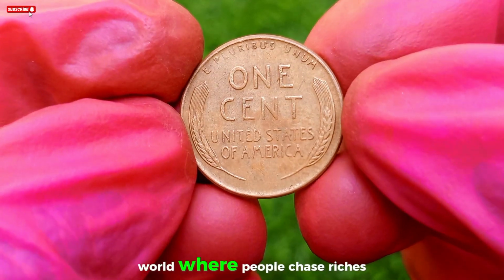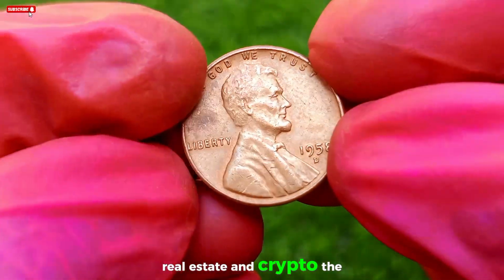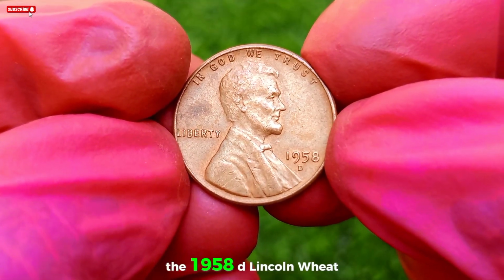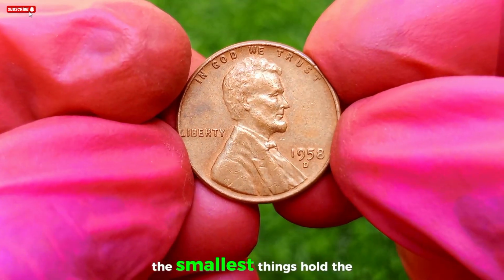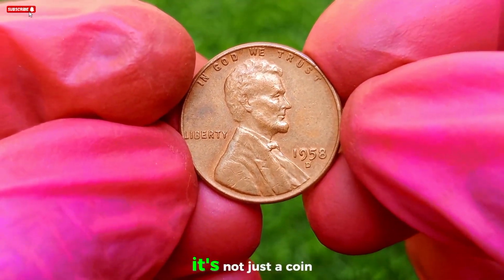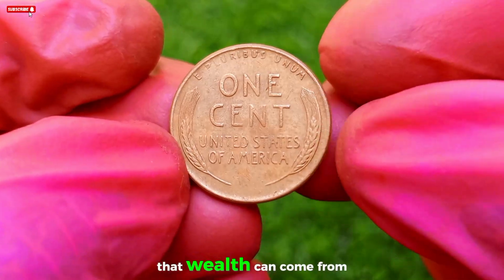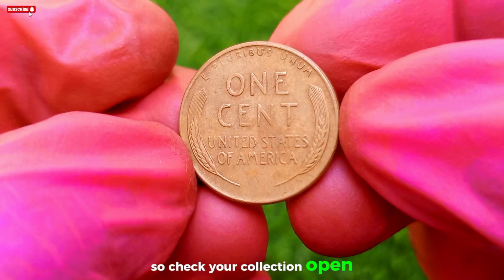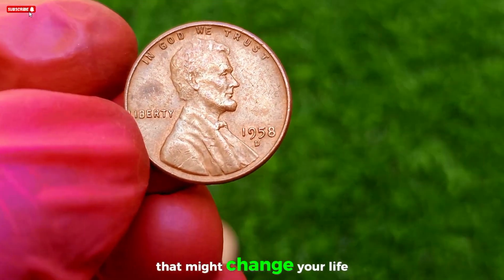In a world where people chase riches through stock markets, real estate, and crypto, the most unexpected treasure might be right in your pocket. The 1958 D Lincoln wheat penny proves that sometimes the smallest things hold the greatest value. It's not just a coin, it's a symbol of possibility. A reminder that wealth can come from the most surprising places. So check your collection. Open those old coin rolls, and never underestimate the copper coin that might change your life forever.